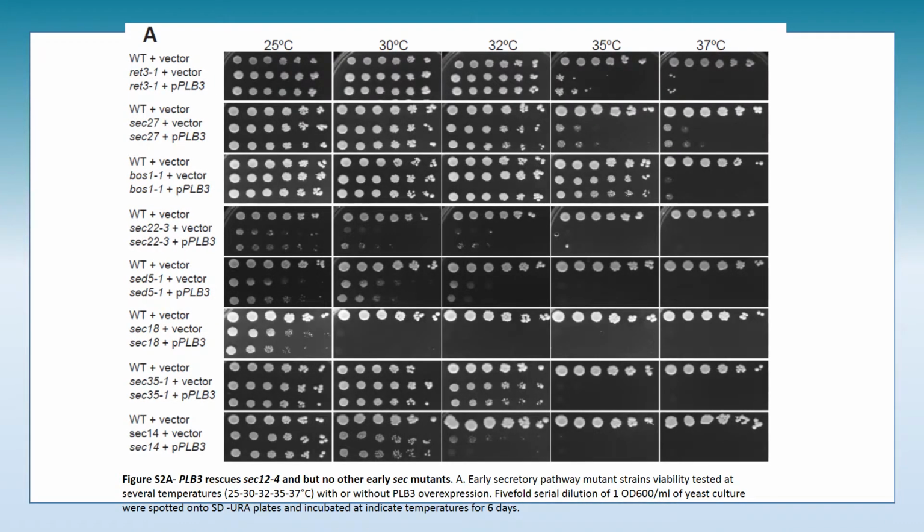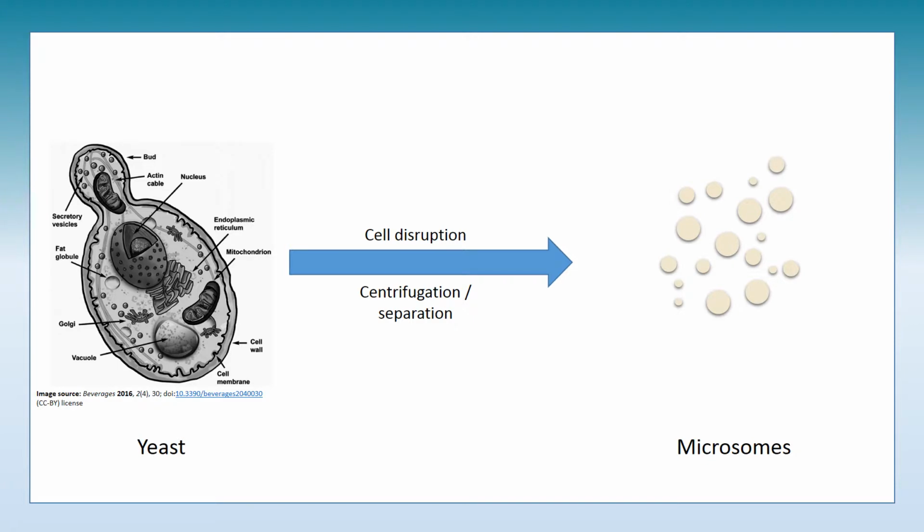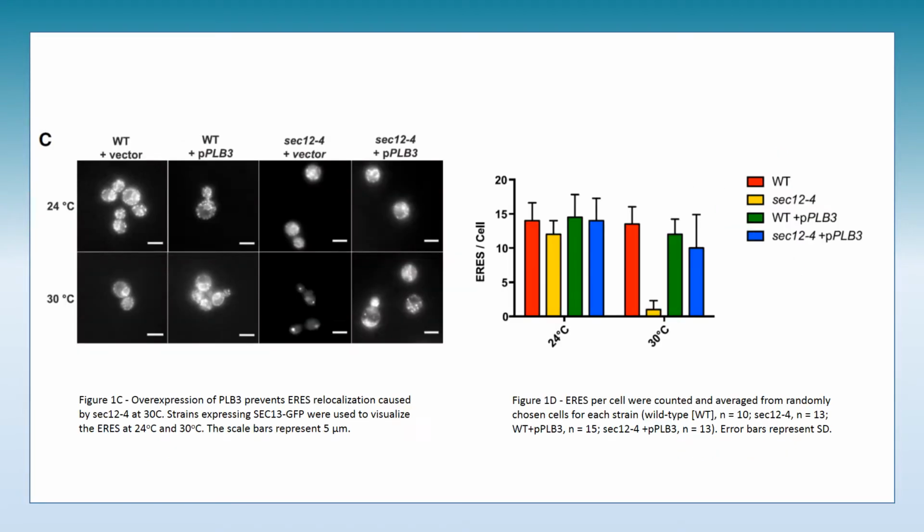To get a better understanding of what was happening in the ER membrane, the authors visualized the ER exit sites and conducted mass spectrometry analyses of the lipid composition of the cells and compared them to the lipid composition of the ER. They achieved this by disrupting the cells and separating the ER membrane microsomes from the rest of the cell components. With different reagents and stains, they could visualize the ER exit sites of wild-type and mutant cells. What they found was that the microsomes from the mutant cells had significantly fewer ER exit sites than the wild-type microsomes.